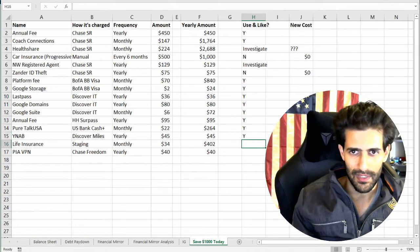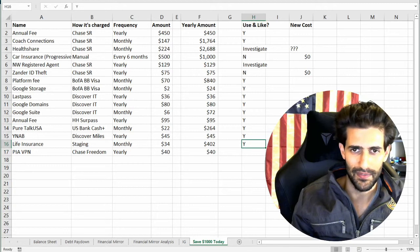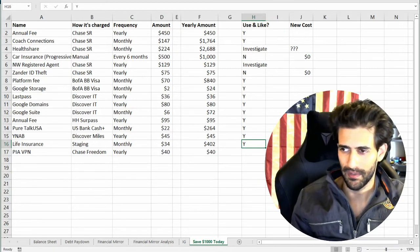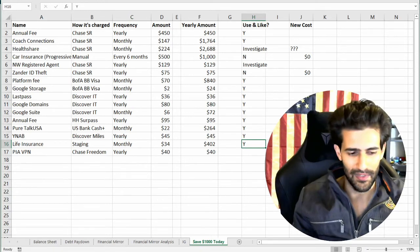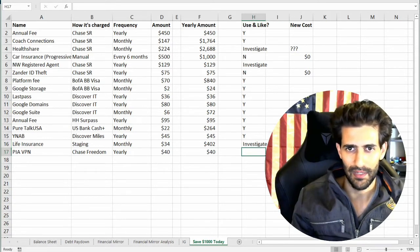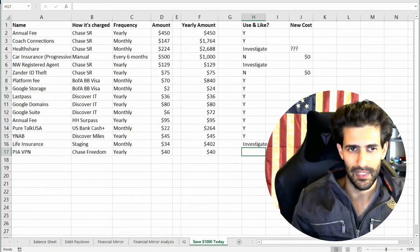Do I use it? No. Do I like it? Yes. I don't know. I mean, this is kind of like a future planning kind of thing. I technically don't really need it. When we get into the part where we're going to look at insurance later on in a future section, we'll kind of see that I don't really need it right now. There's no reason for me to have this. So I'm going to investigate this a little bit more and see if that's something that I want to keep for now or whatever.